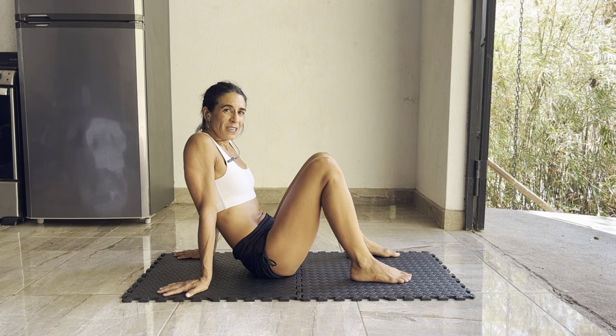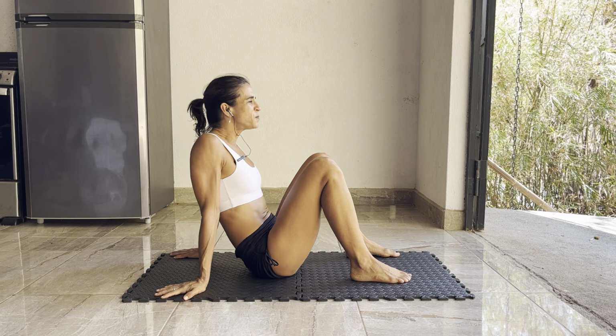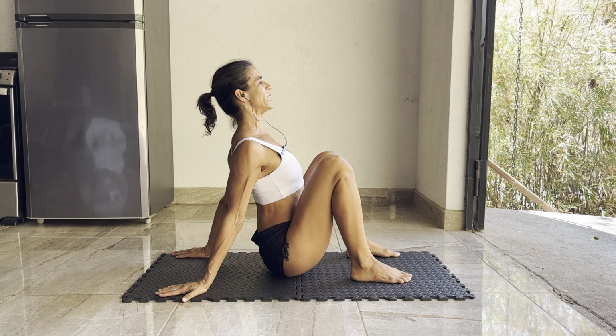And then get a little slouchy. Let your shoulders rise up to your ears. Find a comfortable position for yourself and let's do it again. Let's press those shoulders right down from the ears. Slide the shoulder blades down the back.